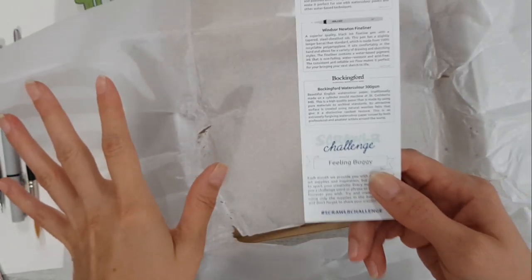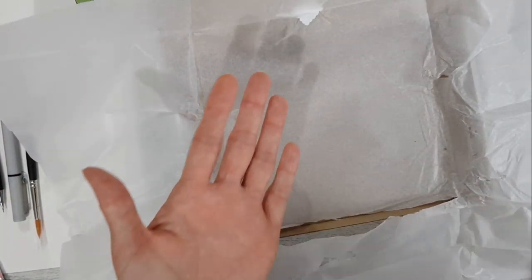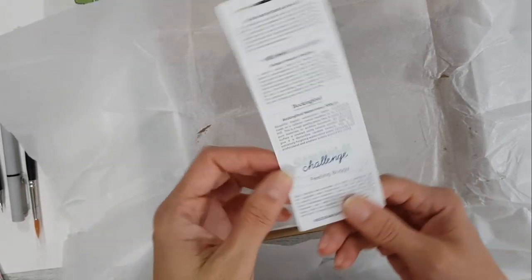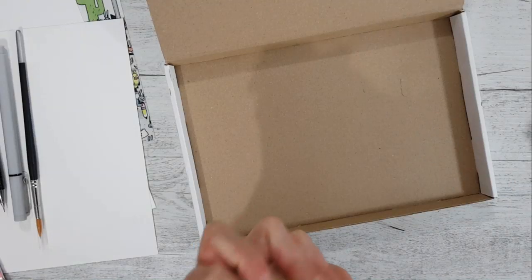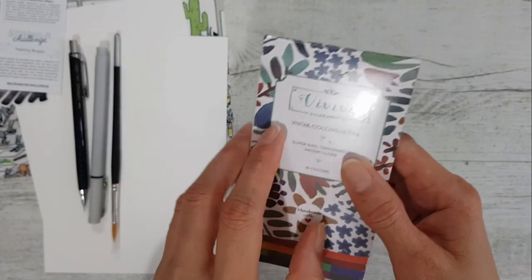Oh, I'm loving this box. Okay, Casey, you done really well with this. This is gonna be super fun. Super fun. Really, really good box. I'm gonna sit down. I'm going to swatch these art supplies.